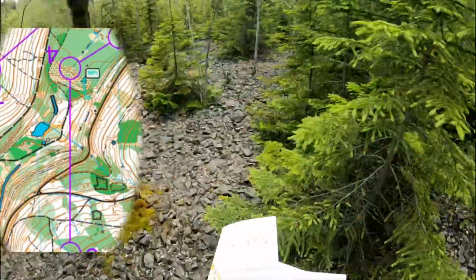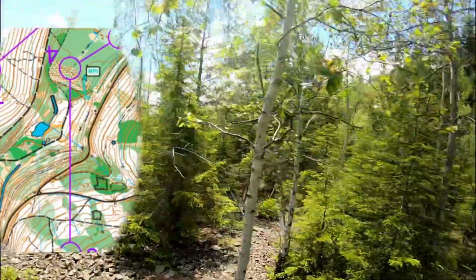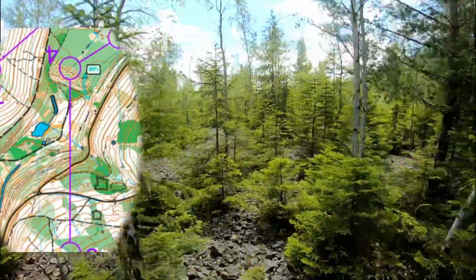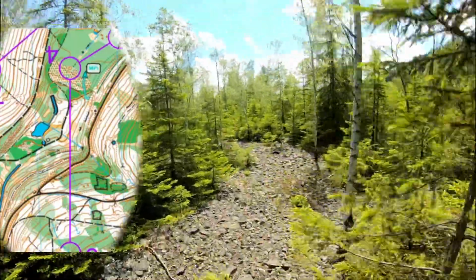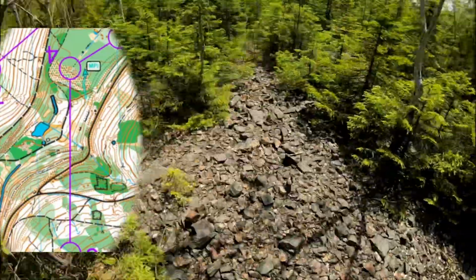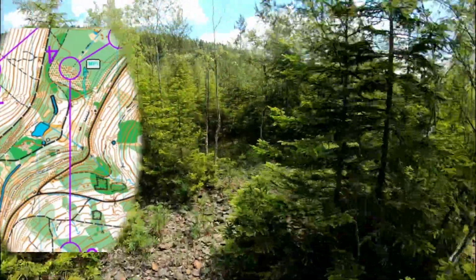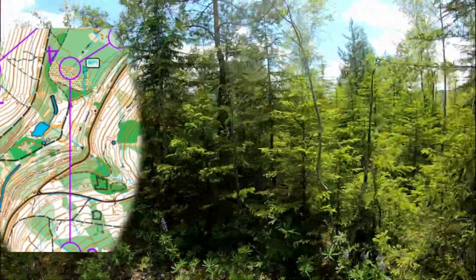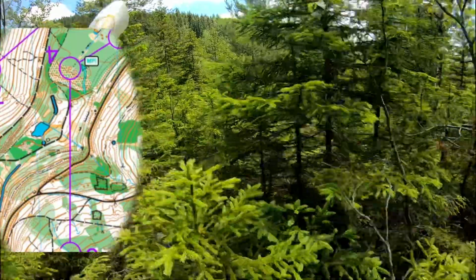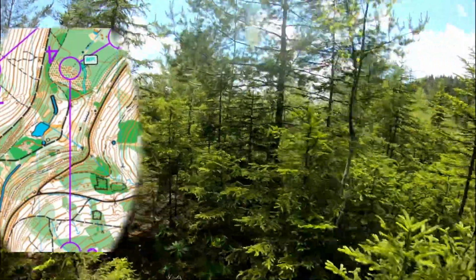So that's this part. But as you can see, I didn't properly take my bearing, and here was a hole, and I didn't recognize it on the map. Maybe it wasn't there, but I was really lost in this area, because to me the borders between the greenish area and the yellowish area were not really clear.